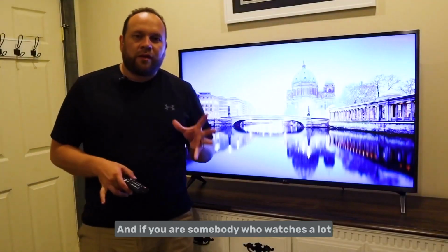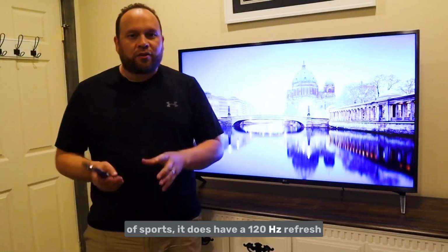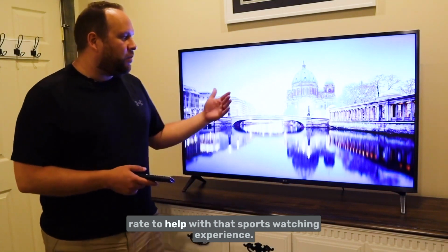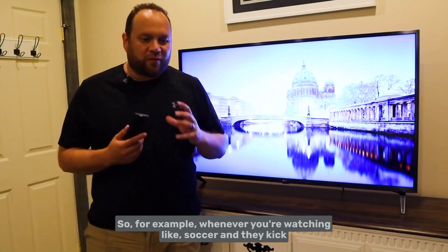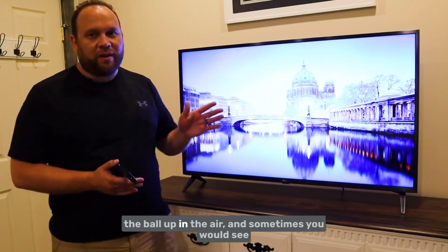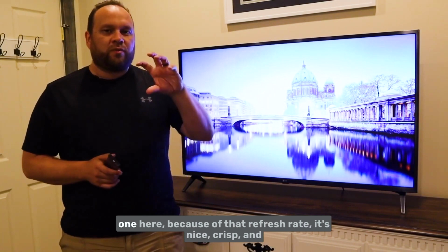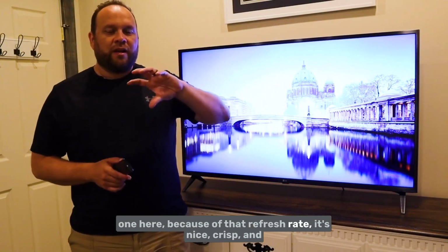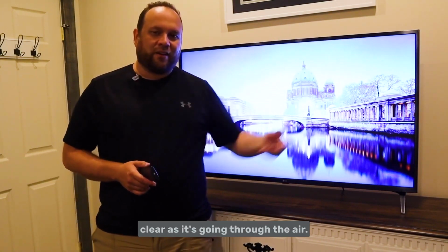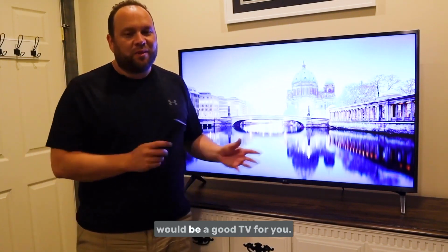And if you are somebody who watches a lot of sports, it does have a 120 hertz refresh rate to help with that sports watching experience. So for example, whenever you're watching soccer and they kick the ball up in the air, sometimes you would see a blur on some of those cheaper TVs. With this one here, because of that refresh rate, it's nice, crisp, and clear as it's going through the air. So if you're into sports watching, this would be a good TV for you.